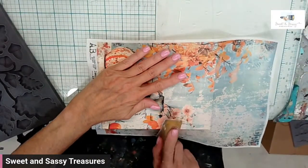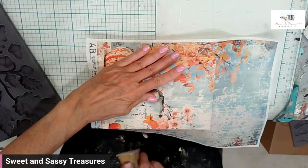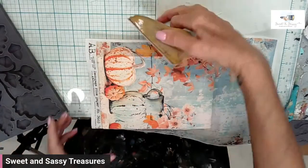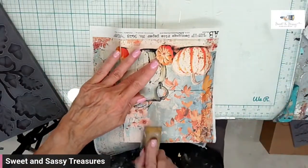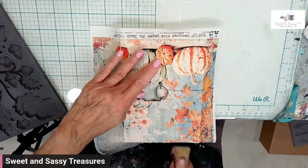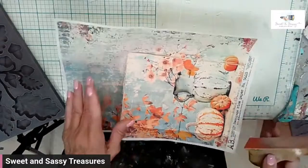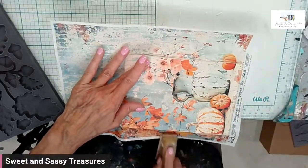So I'm going to move this to the side and sand it. It's best to do it when it's totally dry. When it's wet and warm, it can stretch a little bit. So I'm going to use weathered wood with the mold today, like I did last week. I think that will pick up the dark brown on the paper really nicely.